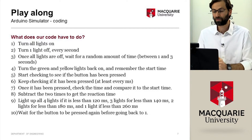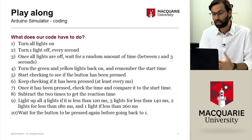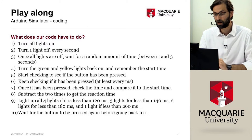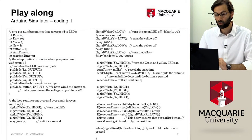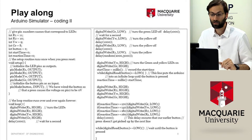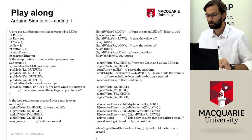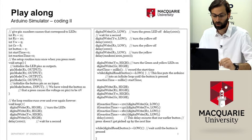And then we want to give the user some feedback. So what I've done here is I've decided to light up different numbers of lights depending on how well the player does. Then we might wait until the button gets pressed again so the player can play again. That's what the code looks like. I've put in some comments, so if you want to have a go after this, the code's there. You can put that code into the simulator, and if you have that circuit, it'll work.